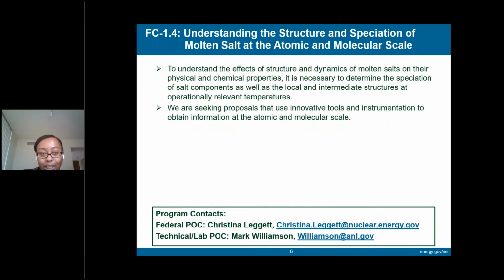And so the last topic in our area that I'll talk about today is more on the experimental side. So FC-1.3, I want to make it clear that that one's looking more at computational methods, but this one is focused more, if you will, on the experimental methods. And so in this case, we think that in order for us to, we need to have a good understanding of the speciation of molten salts, as well as the local and intermediate structures of these salts at operationally relevant temperatures in order to be able to understand how they influence the physical and chemical properties of these salts.